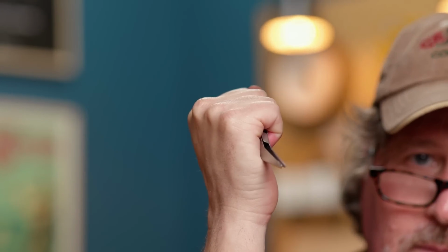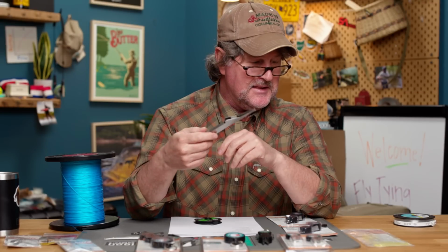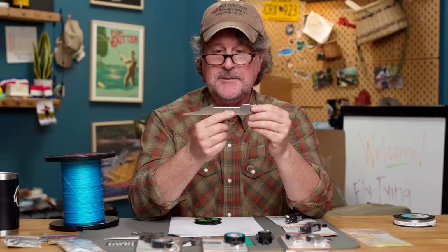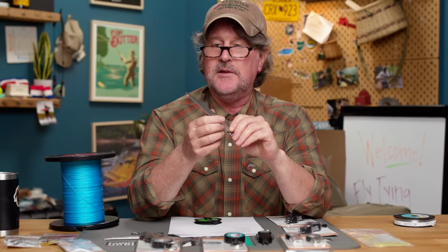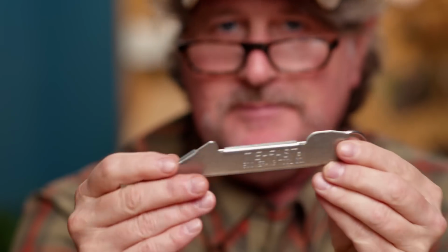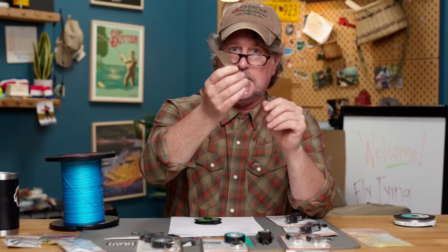We've got these in stock. And then also, I really didn't even know they made these, but this is the Tie Fast jumbo or grande. And I'm telling you what, if you're tying heavy monos, 50 pound, 60 pound, 80 pound, this is the thing to have.